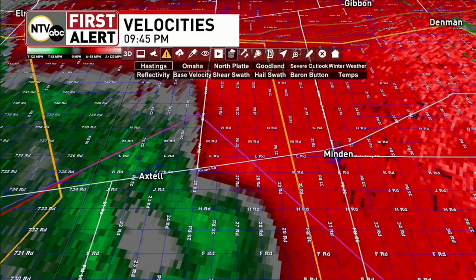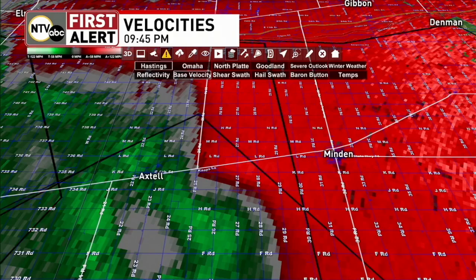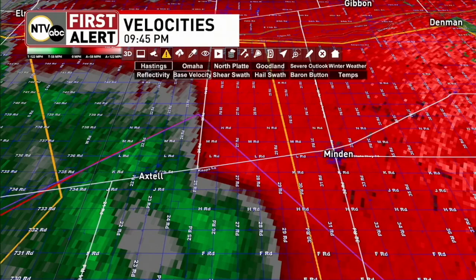It appears that they are going to allow the tornado warning to expire. Per the National Weather Service, pardon me for being off camera, it appears that they are going to allow the tornado warning to expire.